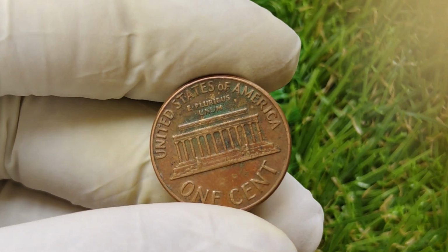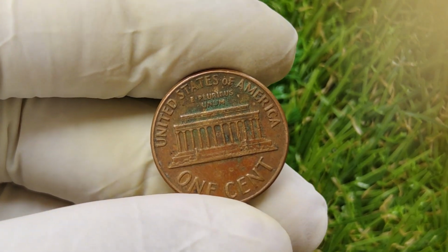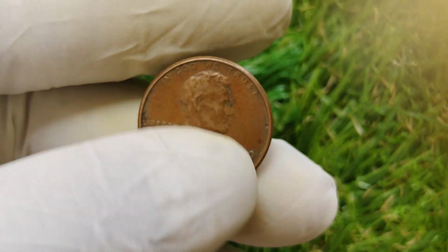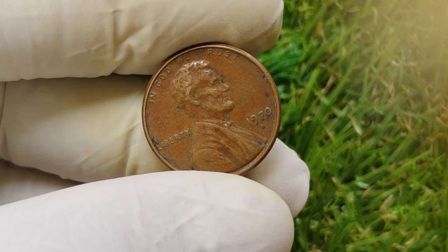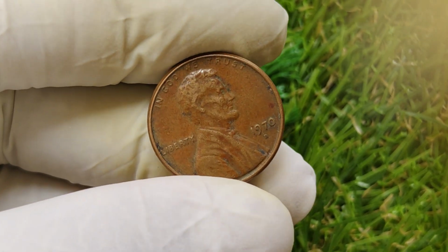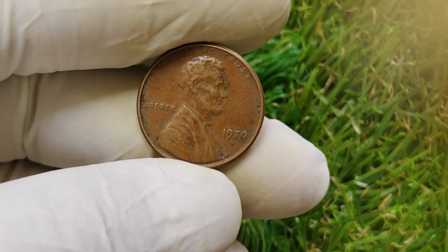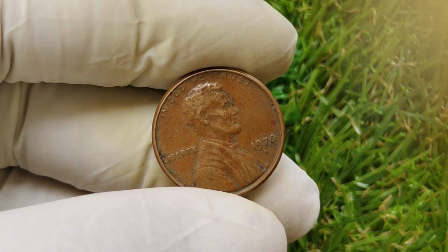This brings us to grading. Coin grading is the process of determining the condition of a coin. Coins are graded on a 70-point scale, with MS60 to MS70 indicating mint state or uncirculated quality. A 1970 D penny in heavily circulated condition might only be worth face value. However, if it is in mint state condition, particularly MS65 and above, that same penny can be worth much more.